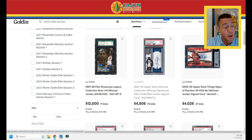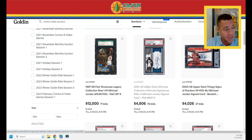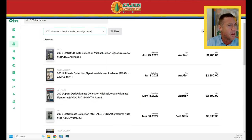This 2001 Upper Deck Ultimate Collection was a huge product. I know it's not out there anymore, and some of you are newer to the hobby, but this was like the National Treasures and the Flawless before the National Treasures and the Flawless. It was like Exquisite before Exquisite. Ultimate Collection was the creme de la creme, as they say. 2001 Signatures PSA 9 does $4,806, and I think I've got that pulled up as well.